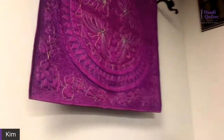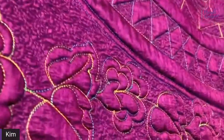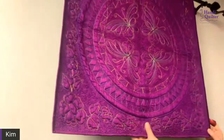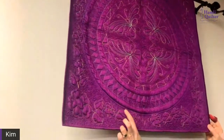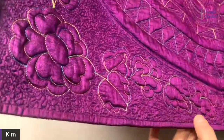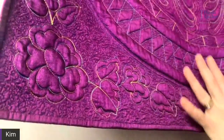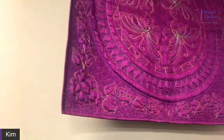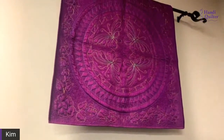Coming on around here, we have the quilt that's called the Silk Quilt. And we don't know who made this one, which is kind of rare for our collection. It doesn't have a label on it, but this is all silk and used a beautiful variegated thread and then a blending thread in the background for all the blending work. I mean, the colors of thread in this are just gorgeous. It is just an absolutely beautiful quilt. Really, really fun.